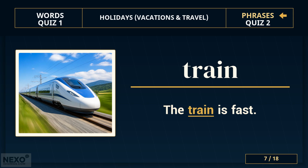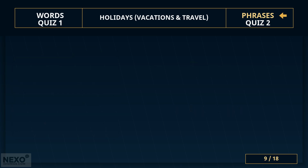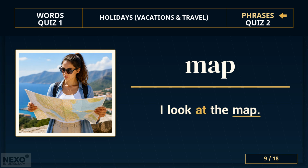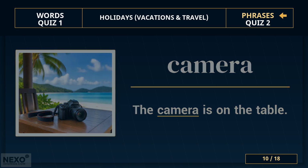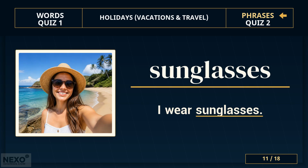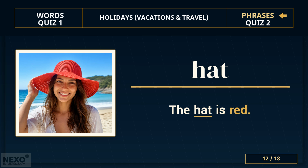Train. The train is fast. Bus. The bus is here. Map. I look at the map. Camera. The camera is on the table. Sunglasses. I wear sunglasses. Hat. The hat is red.